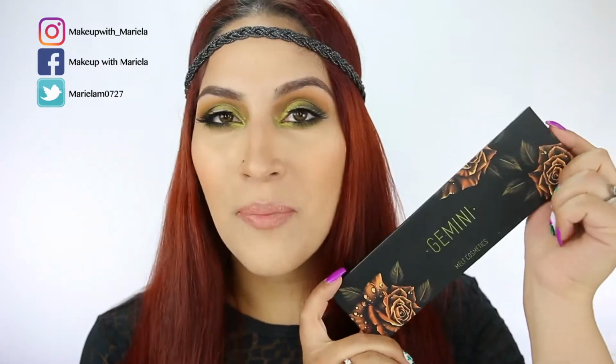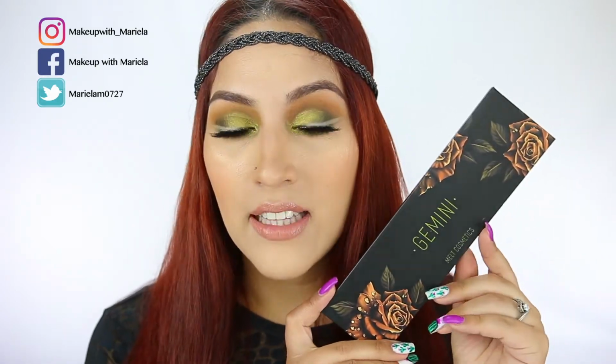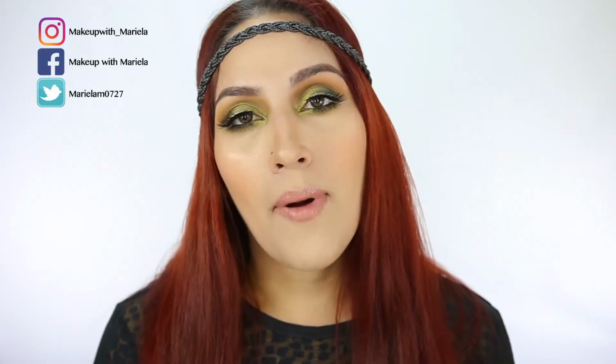So today I'm going to be doing a review and swatches on this beautiful palette that Melt Cosmetics just came out with, which is the Gemini palette. I'm also going to be including some dupes from Coastal Scent, some Hot Pots. You guys know I love me some Hot Pot Coastal Scent shadows. So if you want to know what my thoughts are on this, see some swatches and also see some dupes, just keep on watching.